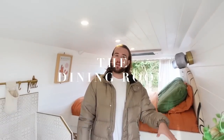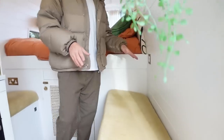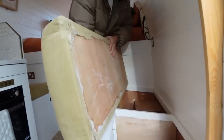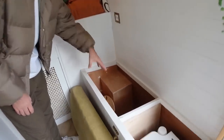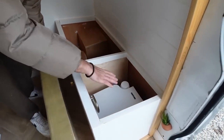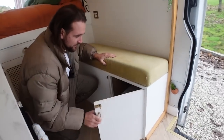So we have two main seating areas in the van. Liv is very proud that she built the seat cushions herself. So these are just pieces of ply on the bottom, a piece of foam, and then this nice cord material. Underneath each of the seats we have more storage. So in this one we tend to put all of our smelly shoes, and then in this one we have our toilet, as you can see, from this cool little door that we built.